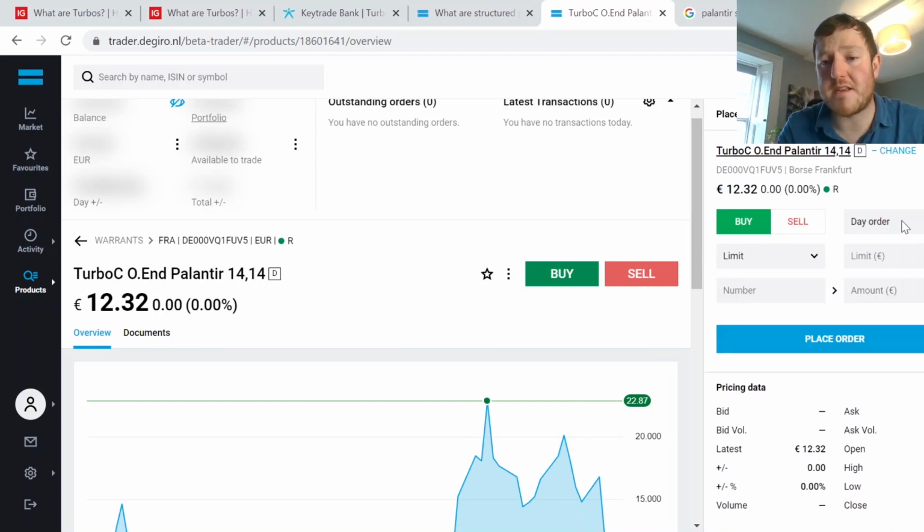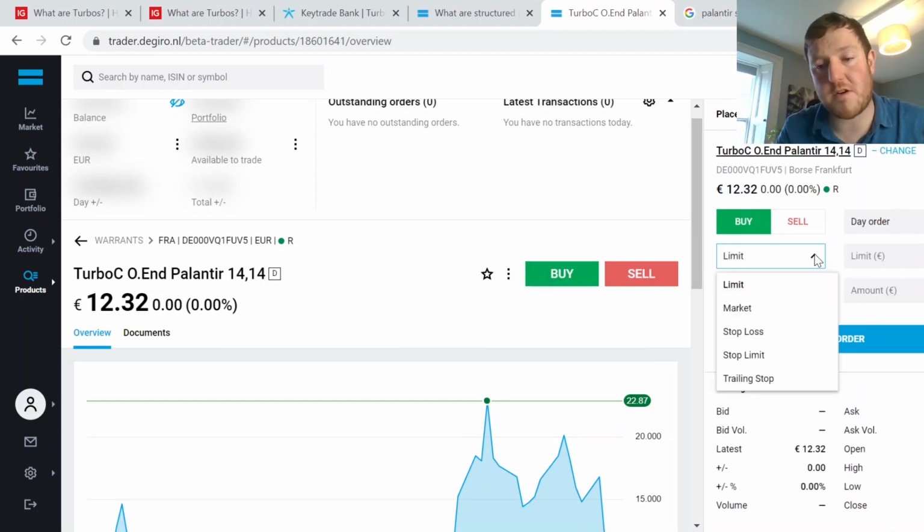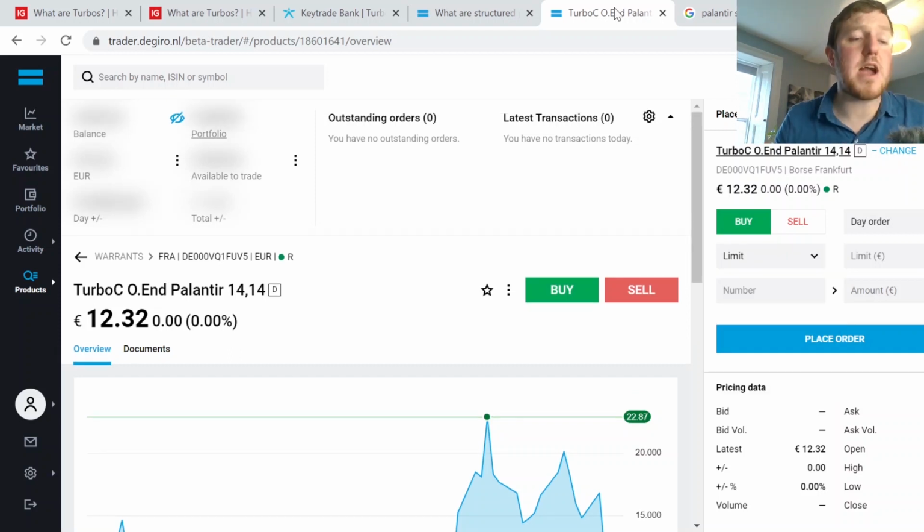And you can buy it through a limit order, or you can buy a market order as well. All your usual kind of orders you can place on it the same as a usual stock, which is very handy. So as I was saying, if I actually bought this turbo, I would be hoping that the stock price of Palantir would continue to rise. It would cost me €12 to buy one of these turbos. And the stock price at the moment of Palantir is around $29. So if this price went to say $45, the price of this turbo would increase to around $24. So you can buy multiple turbos here to increase your exposure to the share price of Palantir.